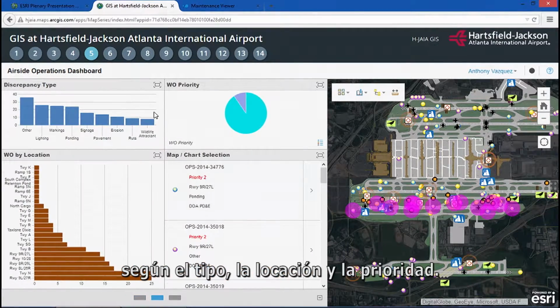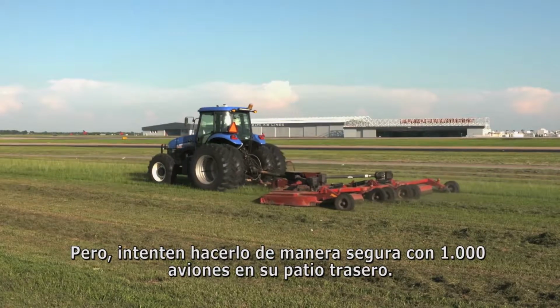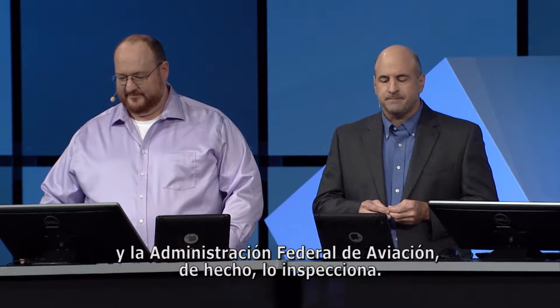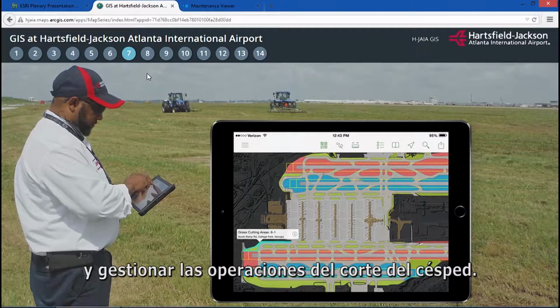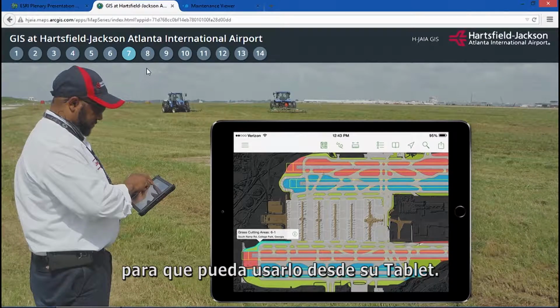Next, you might think that cutting grass isn't such a big deal, but try doing this safely with 1,000 airplanes in your backyard. It actually takes a week to mow all the grass on the airfield, and the FAA actually inspects it. Jerome, our maintenance supervisor, uses Explorer for ArcGIS to monitor and manage the grass-cutting operations. We worked with him to understand his requirements, and we quickly configured a web map to use on his tablet.